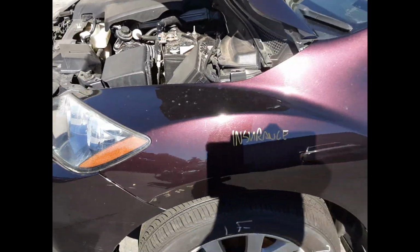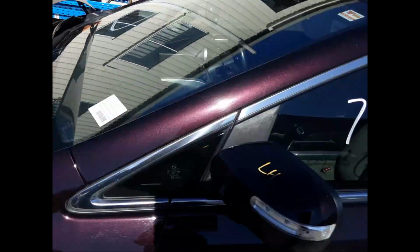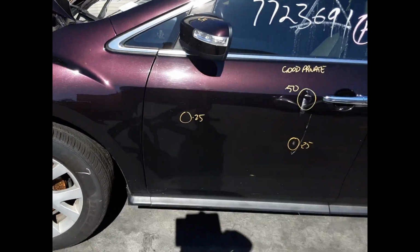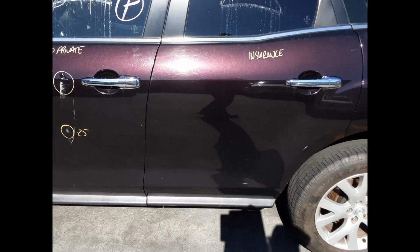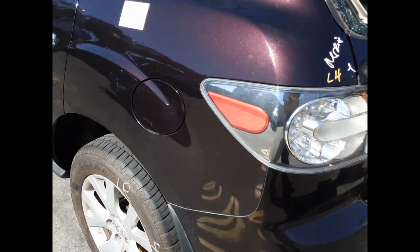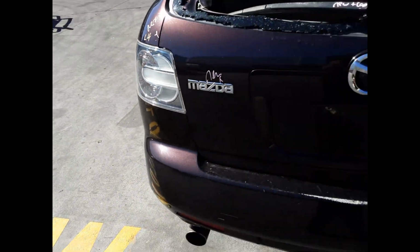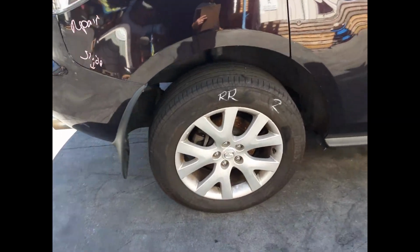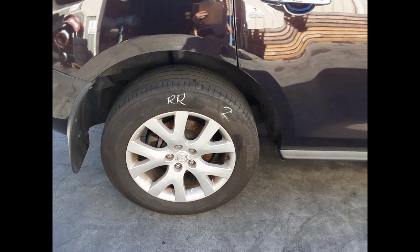Left guard has no damage, bonnet has no damage, left power door mirror, left front 18-inch factory alloy mag with a good tyre, left front door has 3 small dents, left rear door has no damage, left rear 18-inch factory alloy mag with a good tyre. We have the left-hand tail light, right-hand tail light, right rear 18-inch factory alloy mag with an average tyre.